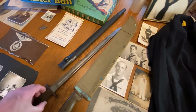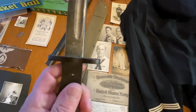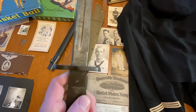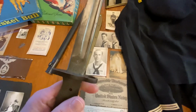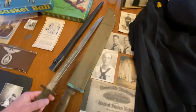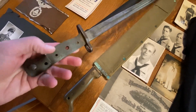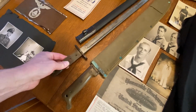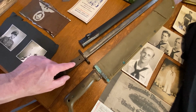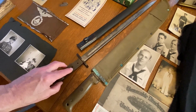And then we have this really nice Enfield bayonet, World War I. The markings on it are really obscure, but it is marked. It's got the crown and that. The blade is in decent shape. The only thing that's unfortunate about this is, as you see here, it's missing the wooden grips. I don't know what happened, but you can buy replacement grips, so I'm right now looking for a set of replacement grips and the screw that holds them in place.